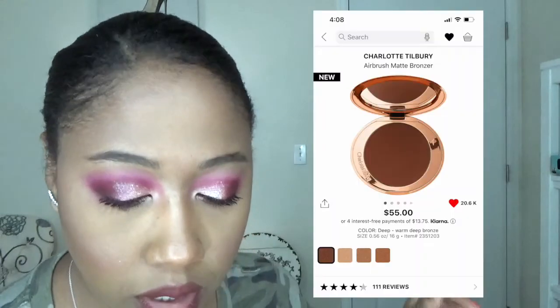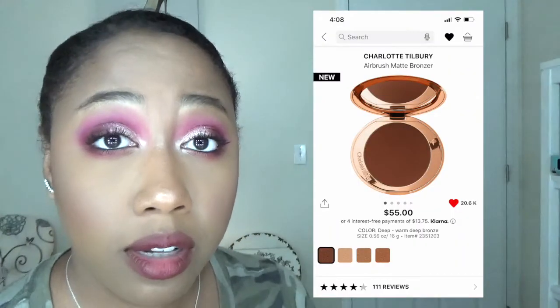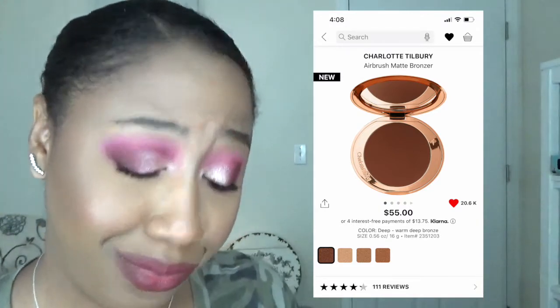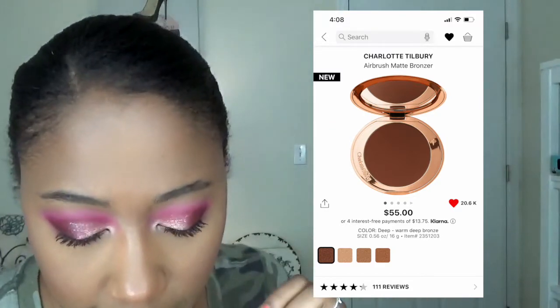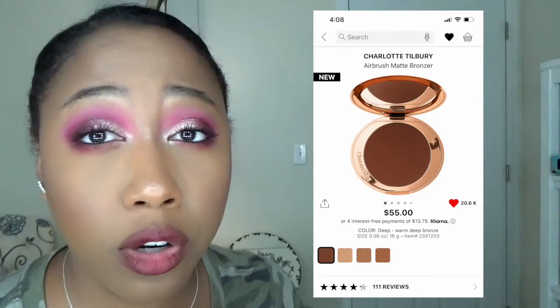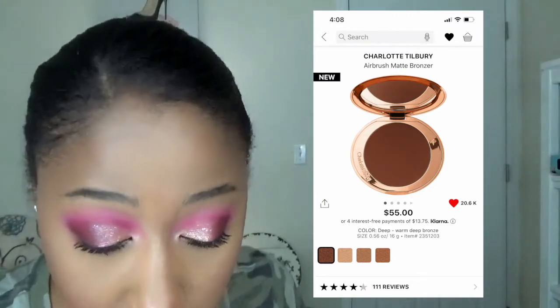Next is another item from Charlotte Tilbury. This is fairly new to the makeup community, and this is the Charlotte Tilbury Airbrush Matte Bronzer. It's $55, but just the packaging, to me, is worth the $55 in itself. And this thing has 111 reviews and almost 4.5 stars already. So I'm thinking it's probably pretty good.